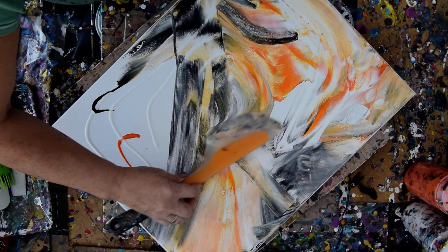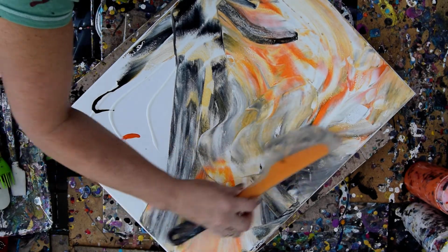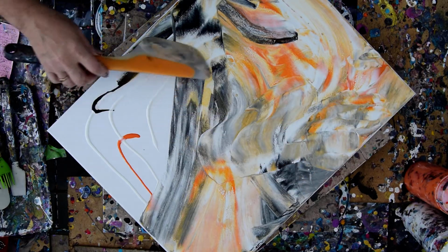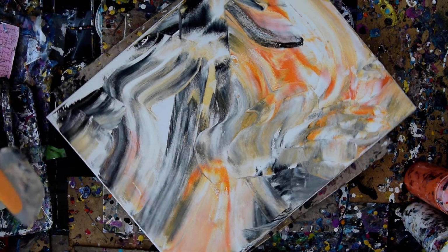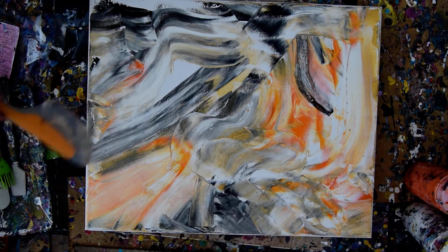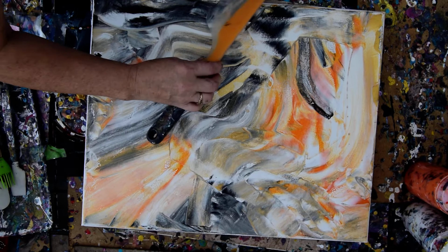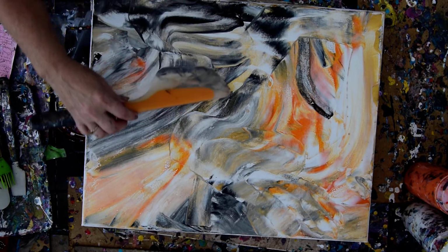I know the background will sell as the paints mix with each other. I don't want any canvas showing. I don't mind if there's some white. I don't even mind if the background colors aren't exactly going to mix with the foreground colors. I say that now, I could change my mind.